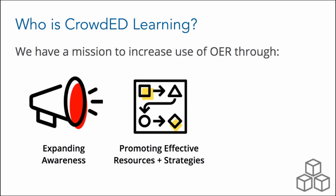And then we do a lot of work around promoting effective resources and strategies for actually using those resources in a way that makes sense for your instructional style and settings, and as well for learner needs, learner access, and making sure that we're using the right resources in the right contexts.